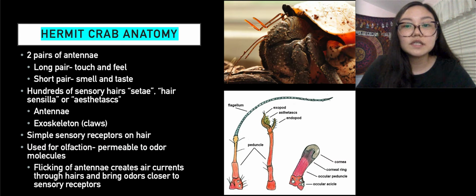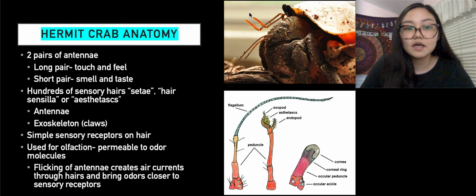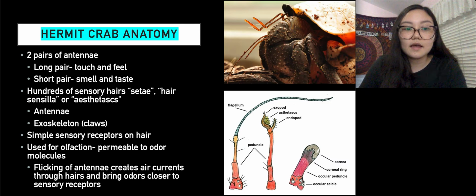One of the first things you notice about hermit crabs is that they have two pairs of antennae that are constantly flicking. The long pair is used for touching and feeling, and the short pair is for smelling and tasting. On each of the antennae are many sensory hairs, also known as setae, hair sensilla, or aesthetascs, which are also located on the exoskeleton. On each of the hairs, there are simple sensory receptors used for olfaction. So this constant flicking of the antennae is their way of sniffing the air around them.